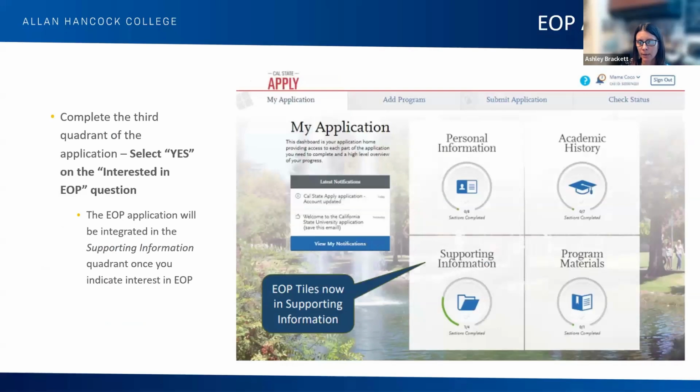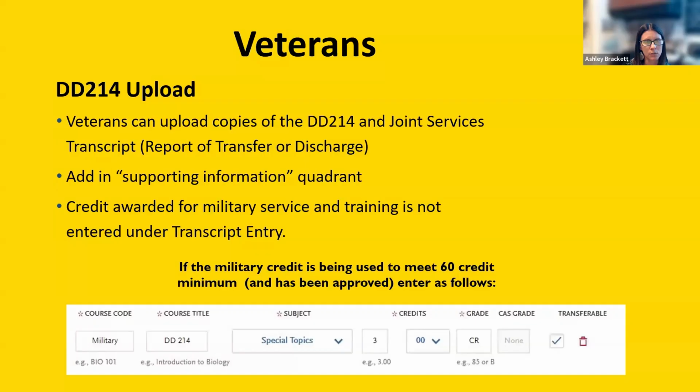I'm not going to worry about this page just because this is the EOP and that's not the spring entry. Supporting information, I'll have to get in there and see what's in there for the spring entry. For any veterans, there'll be a section just for uploading your copy of your DD 214. So make sure that you have that in hand. If for any reason you are using military credit to meet the 60 units, pretty rare, I think most veterans have better than the 60. But if you need it to get to that total 60, this is how you would enter it: Military, DD 214, special topics, and how many units of credit you put in there. Again, super rare.